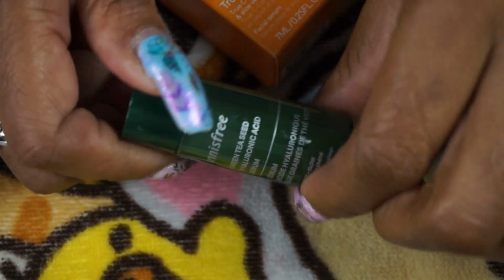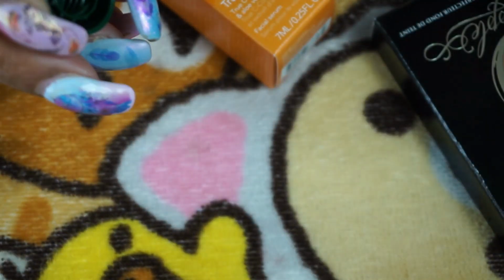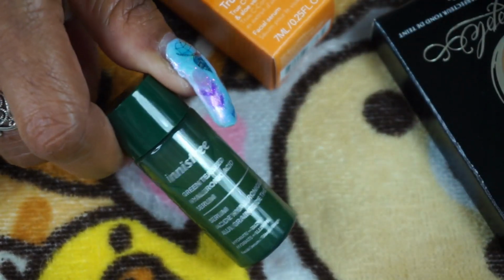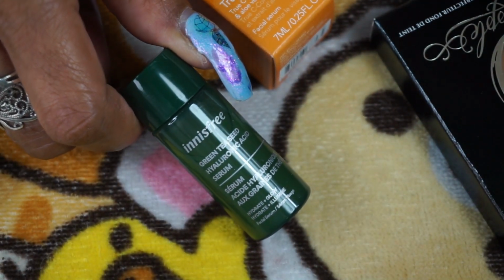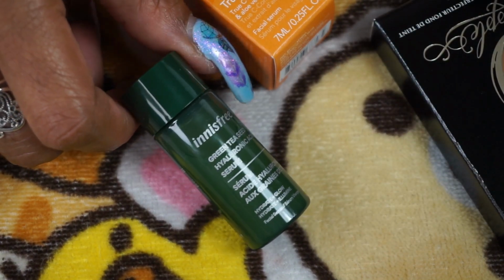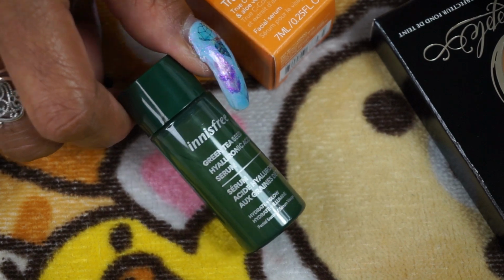So this was really, really cute to have. Again, great for traveling. Oh, it smells good. If I run out, I can continue to use this and refill it and take it with me in my bag. But that is a hyaluronic acid serum.